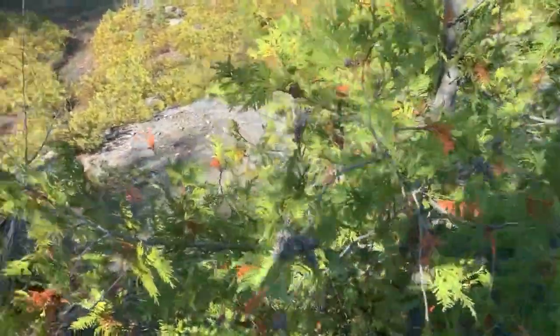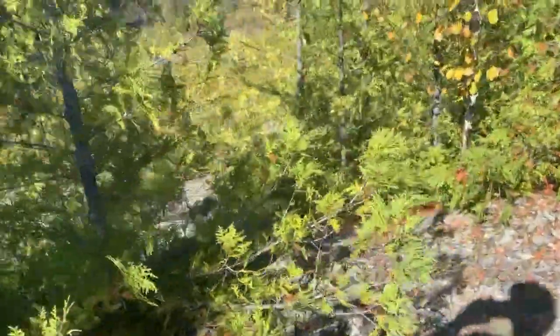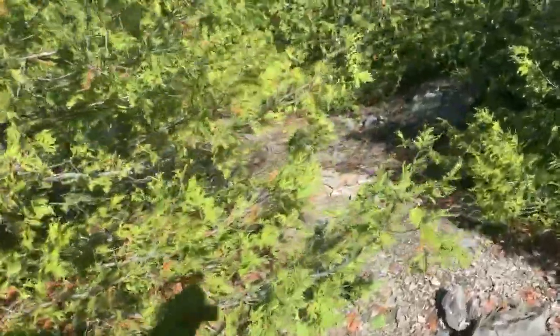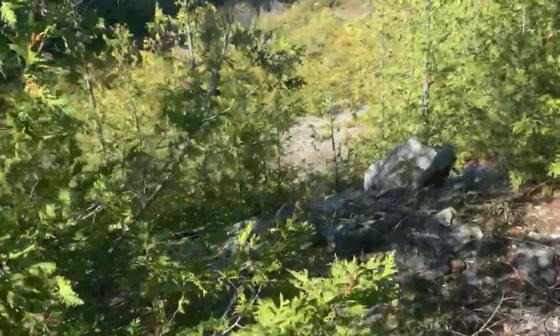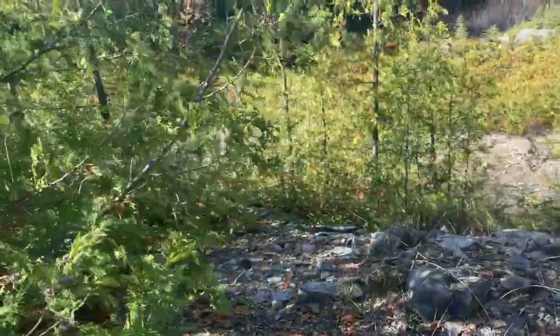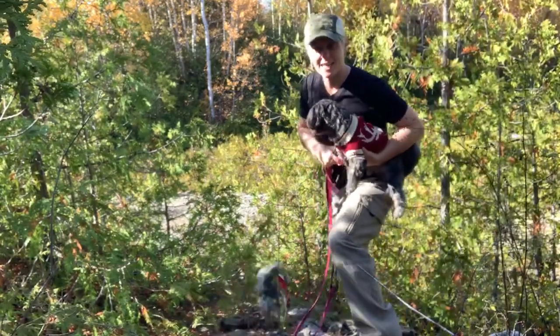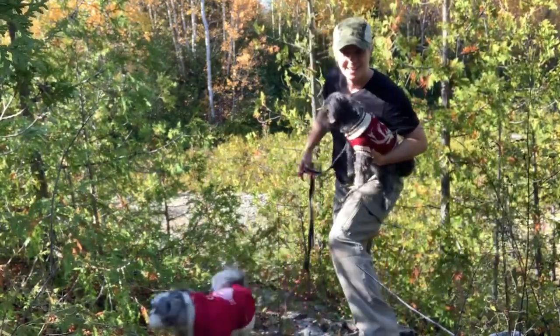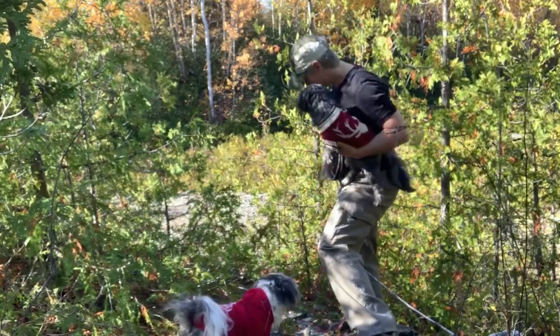Which way are you going, Belle? Is there an easier way that way? Let's go check. Is there an easier way down this way? Maybe over here. Let's see. Oh, it might be easier that way for the dogs. I think I'll carry Charlie. He's not as coordinated as Bella.